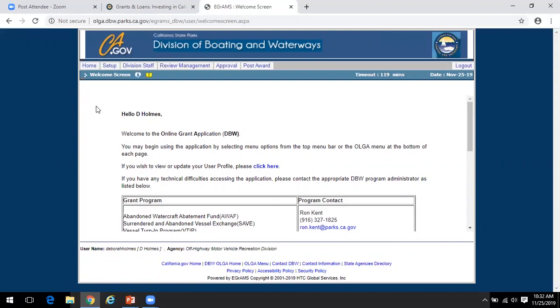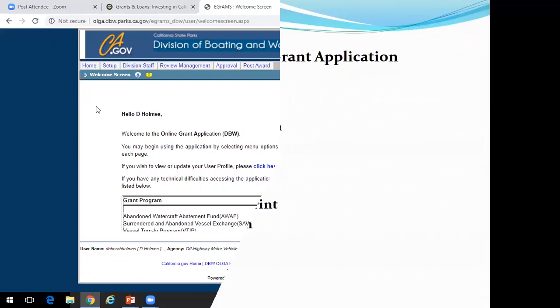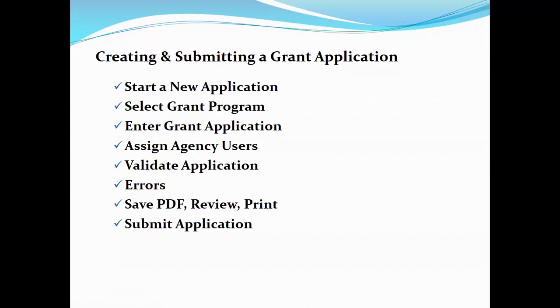We are going to move in to our new section called Start an Application. Our next section is going to cover creating and submitting a grant application. In this section, we will show you how to start a new application, select the grant program, enter information into your grant application, assign agency users so other people from your organization can work in the application, how to validate your application to check for errors, how to find and correct the errors, and then how to save it as a PDF, review it, print it, etc., and finally, how to submit it.